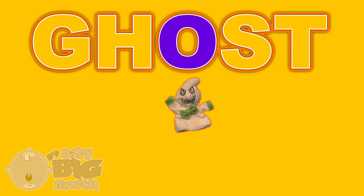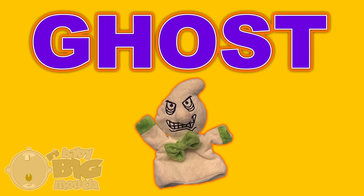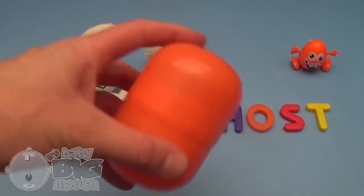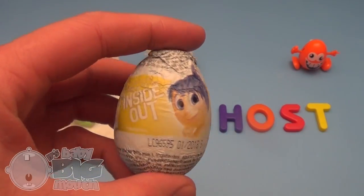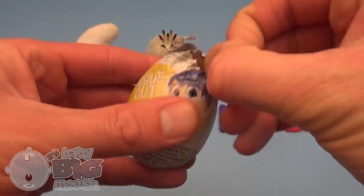G. H O. S T. Ghost! Boo! Now for a spooky surprise! Surprise! Inside Out! Shake, shake, shake!